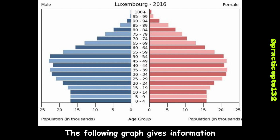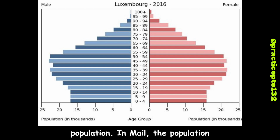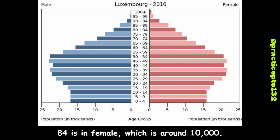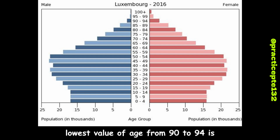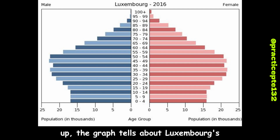The following graph gives information about Luxembourg's population. The items include male, female, and the population. In male, the population aged from 20 to 24 is around 20,000, and that from 0 to 4 is lower, around 15,000. And the highest population of age from 80 to 84 is in female, which is around 10,000. You can also see from this graph that the lowest value of age from 90 to 94 is in male, just 2,000. To sum up, the graph tells about Luxembourg's population.